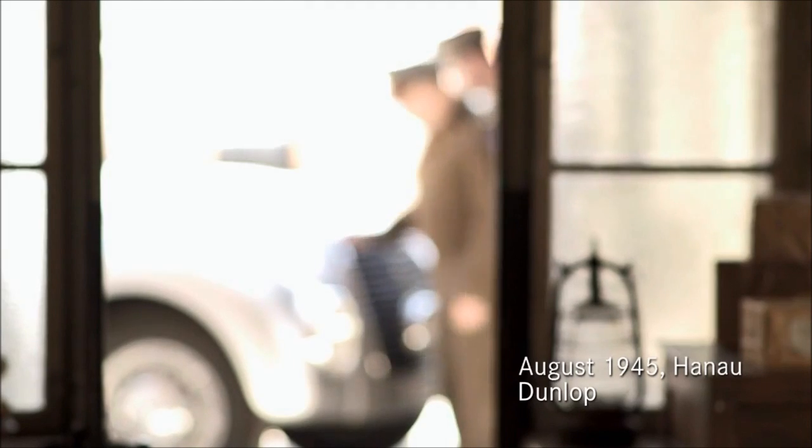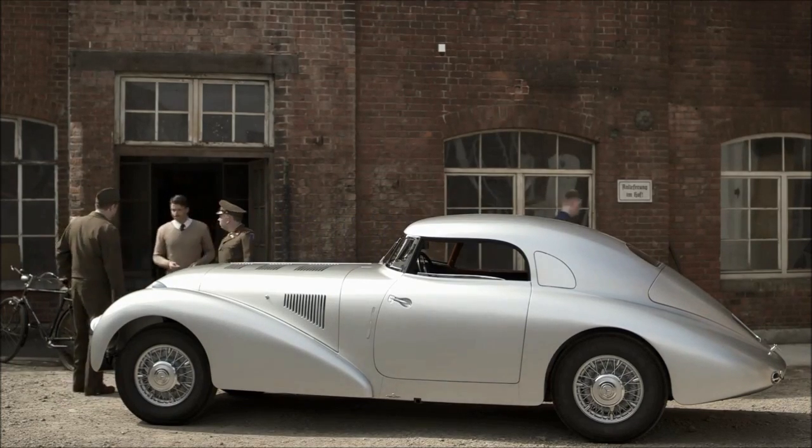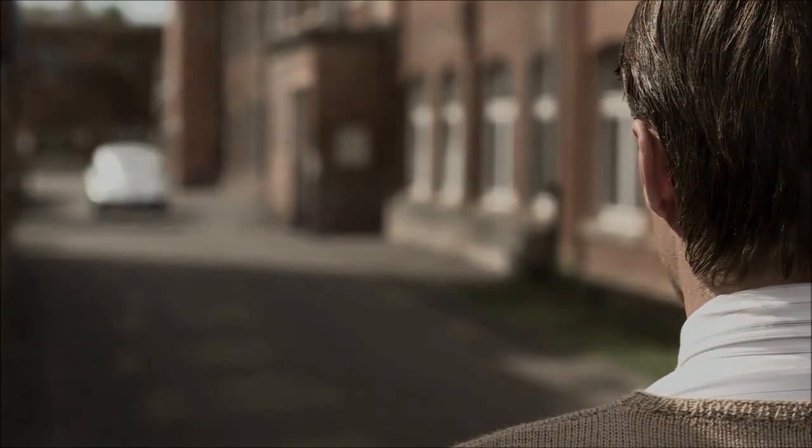In August 1945, the car is taken away. American officers like this unusual vehicle. To the regret of Gerd Hammes, Dunlop has to part with the car. What happens next cannot be completely reconstructed.